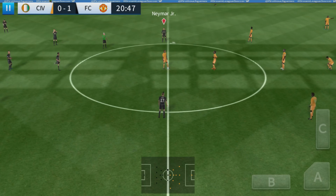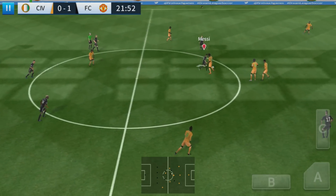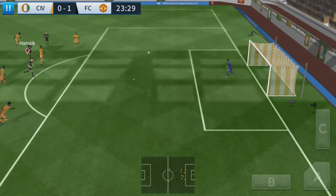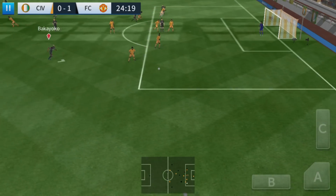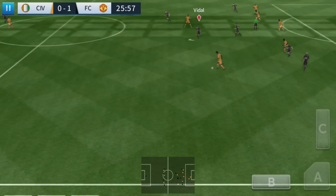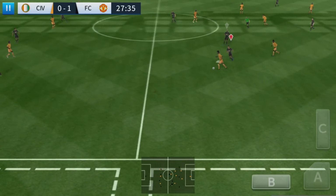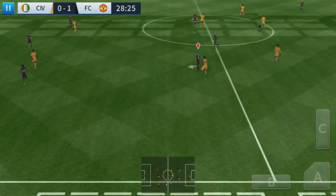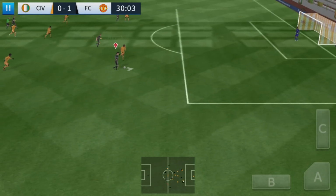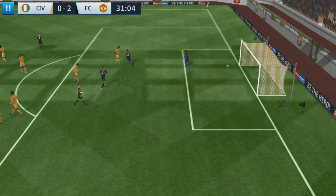And the deadlock's broken. How will the other team respond? And we're back underway, but how will this team respond? This is Torre. Bonnie. Good effort. Good block there. Vidal. Great tackle. Here's Bakayoko. Oh, that was close. He shoots. And that is a fantastic goal.